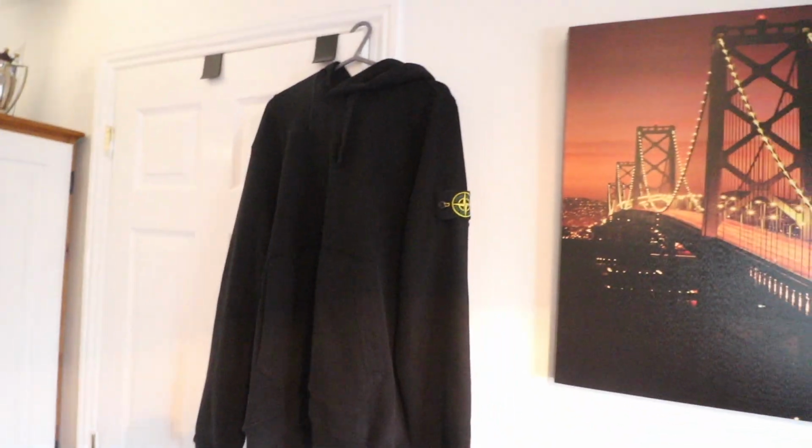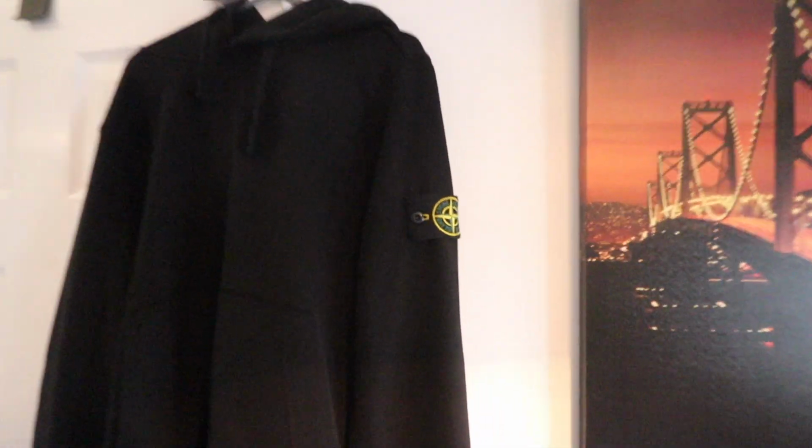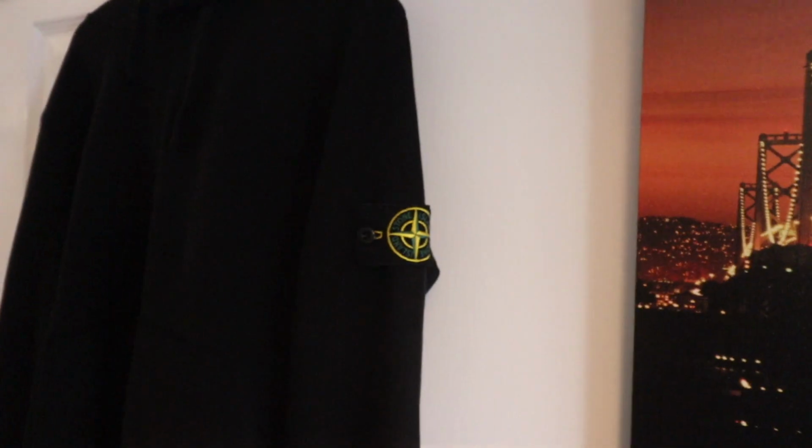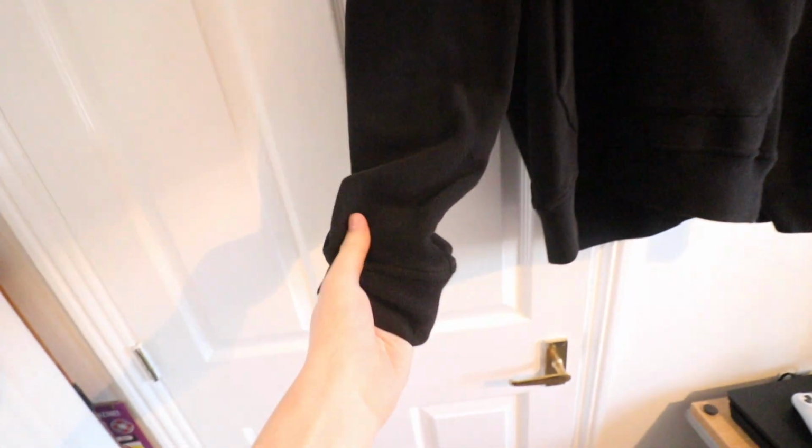I feel like the first Drake concert I went to, he was heavily in Stone Island. He actually got a custom Stone Island chain made for him. And I think that's one of the first times I ever saw the brand. Obviously, there's a lot of people who go to football wearing Stone Island, but I feel as soon as Drake wore it, it came into actual fashion. The material, like I said, is just so good. The quality is so high.